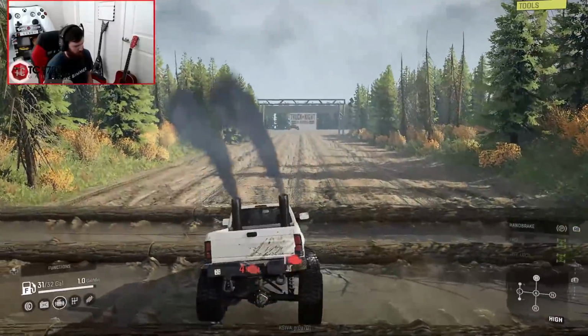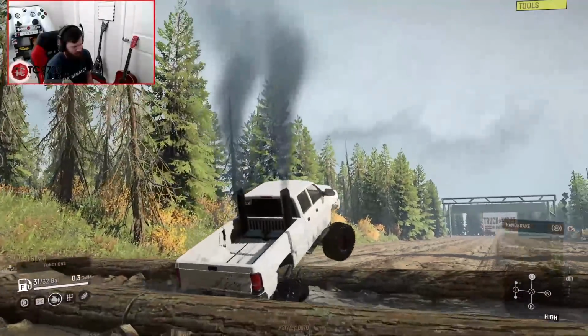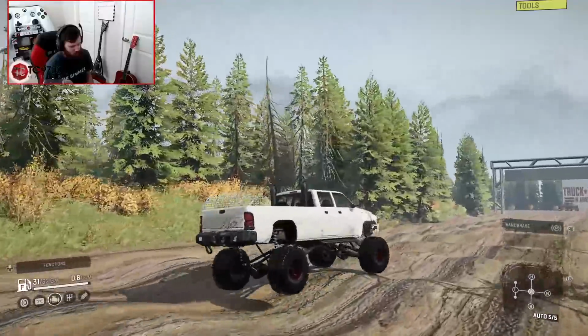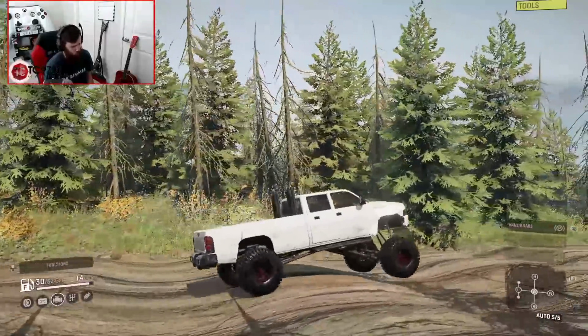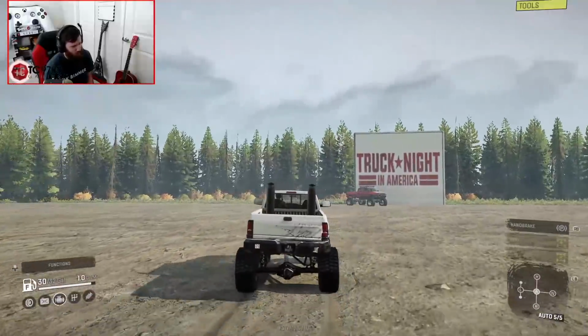Oh, high range through the logs is not working out for me very well. Not working out for me very well at all, but I mean, we still made it. See how it does through the whoops. Actually, this almost does a little bit better through the whoops. That's, again, really good for a solid axle truck. That's awesome. Really, really good, dude.